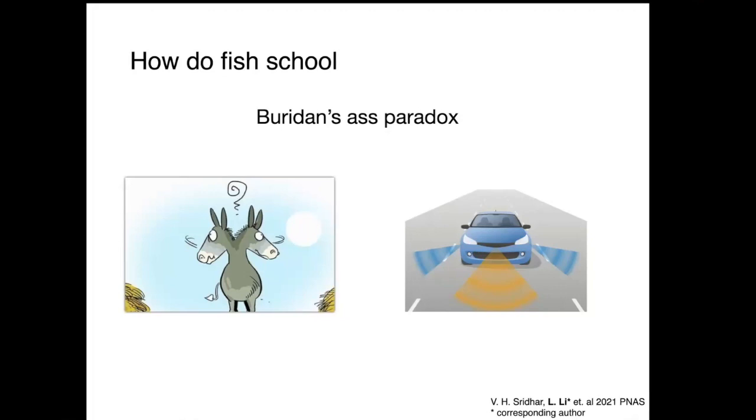So in our case, there could be a kind of puzzle for fish. Why? Because if the object is very close to the real fish, the object will look very big. For example, if I look at the glass here from very far away, the scene over my retina will be very small. But if I go very close, then all my retina is covered by the glass. So it's huge.